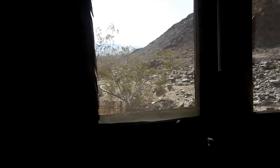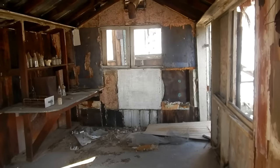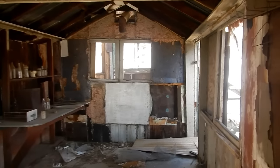So this is another little room. Looks like there was probably a stove here. And it's got a concrete floor. This part actually isn't in terrible condition. Hanging racks over here for clothing.